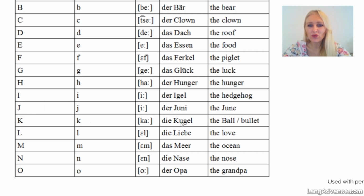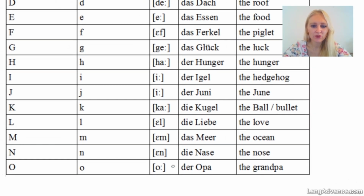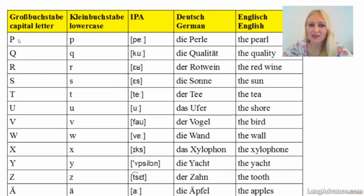K, die Kugel. L, die Liebe, die Liebe. M, das Meer, das Meer. N, die Nase. O, der Opa, which is grandpa. We also have another word for grandpa, which is Großvater, but this is rather like grandfather. It's a little bit more formal and more old-fashioned. Today we rather say Opa and Oma for grandma. Okay, dann die nächste Seite, the next page. So here, let's see. P, okay, P, die Perle. Q, die Qualität, die Qualität.